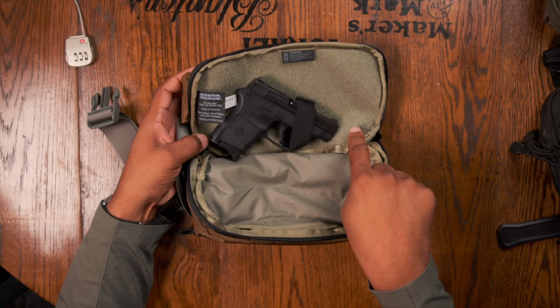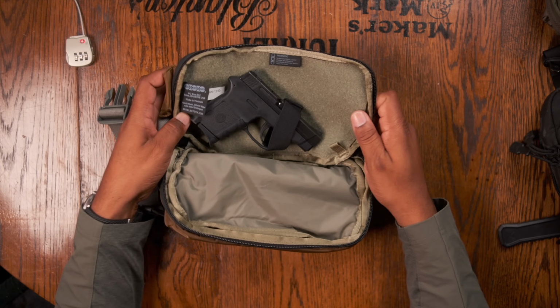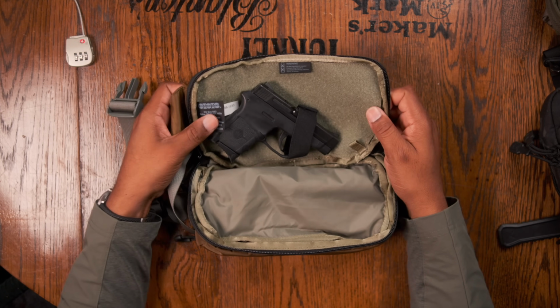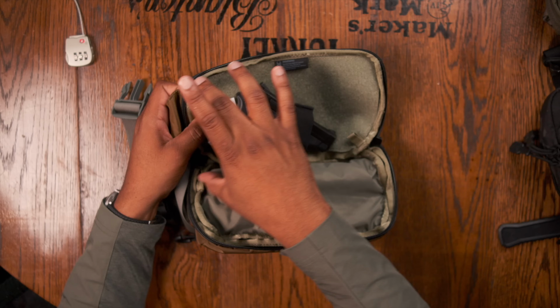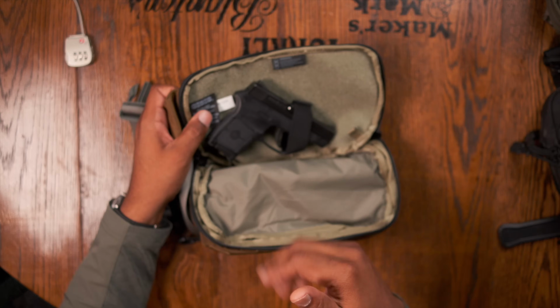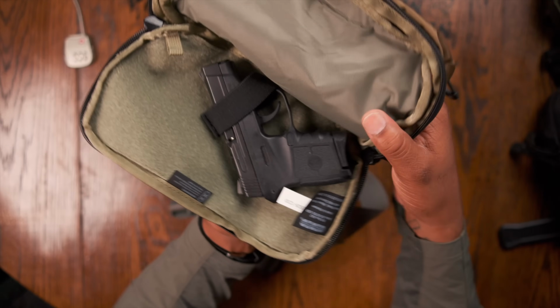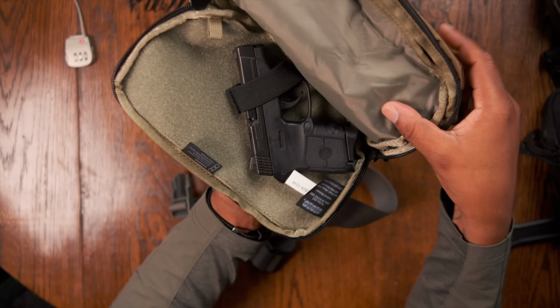Or you can use this to latch your magazines in there if you want to run magazines in here as well. So it's the same on both sides. So this can carry a full-size weapon if you want to put a 1911 or something like that in here, or a subcompact. It does it very, very easily. So right now I'm rocking a 380. This is a Smith & Wesson Bodyguard, fits in here very easily.